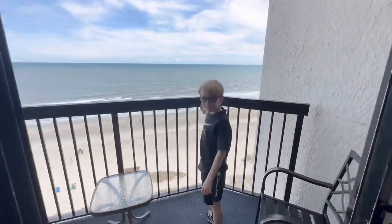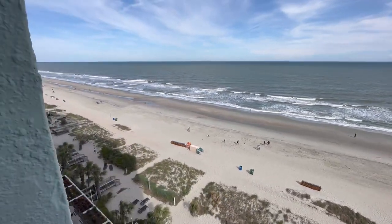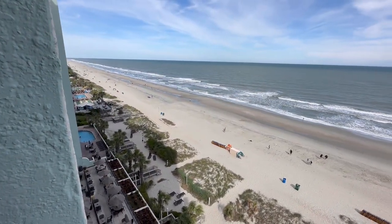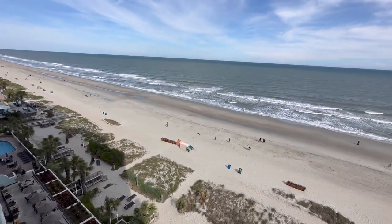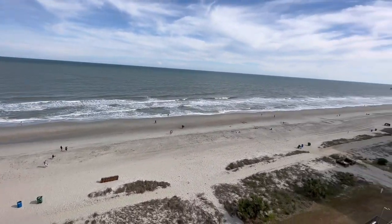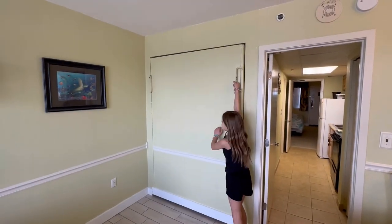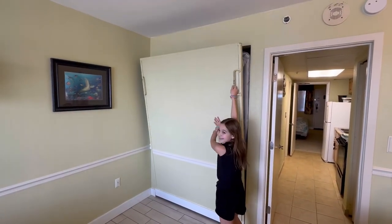Wow, look at this grand entrance to the balcony. We loved it. It was so great. I got some awesome sunrise videos from this balcony. I'll throw one on at the end, so stay tuned. Here's that Murphy bed. The kids loved it.